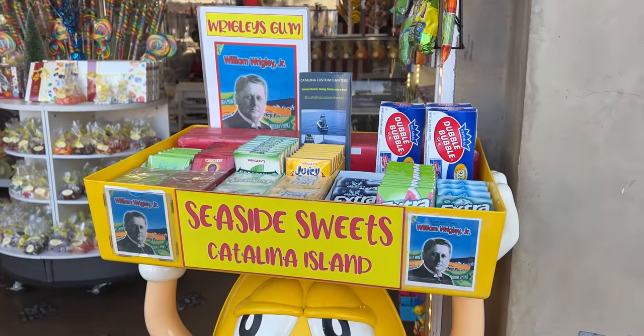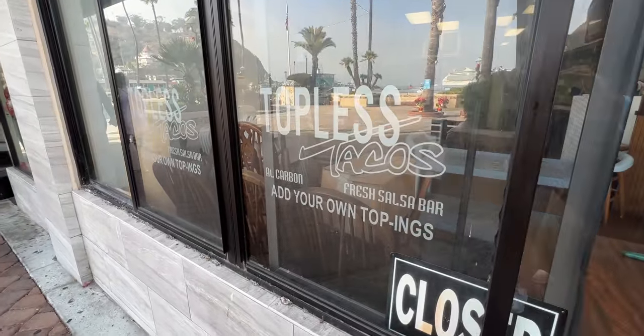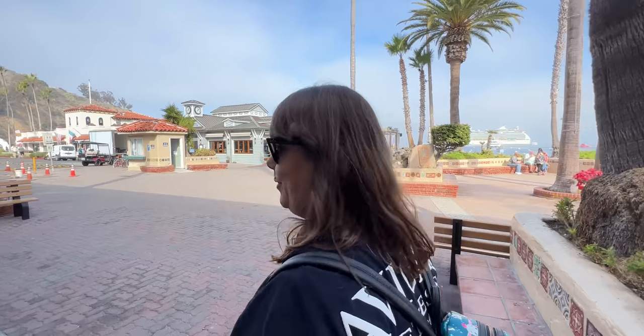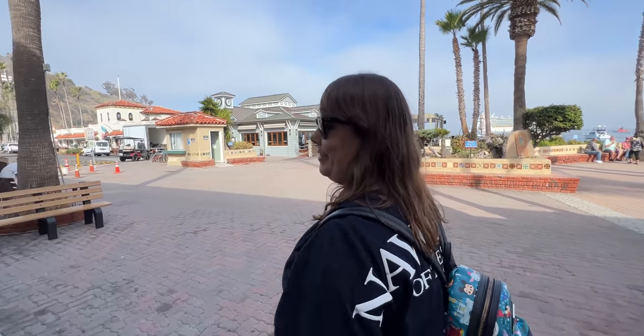Isn't that funny? Yeah. There's a place here called Topless Tacos. What does that mean? No, we're not going there. Come on. Is that like a Hooters? Just keep it going. We're not finding out. But you want toppings on your tacos. Yeah, so we don't want to go there.